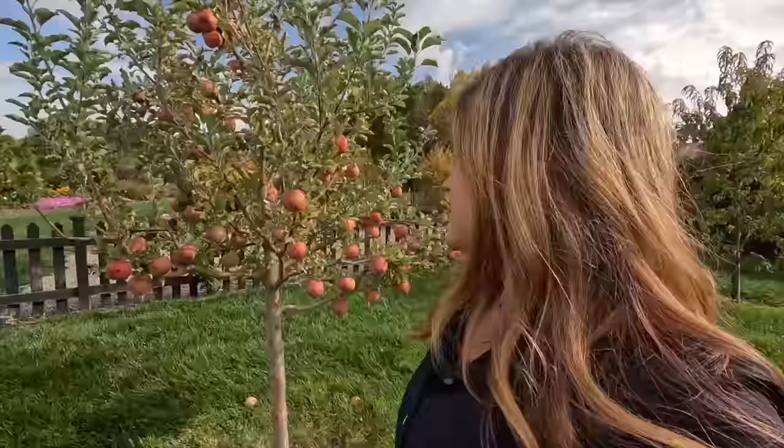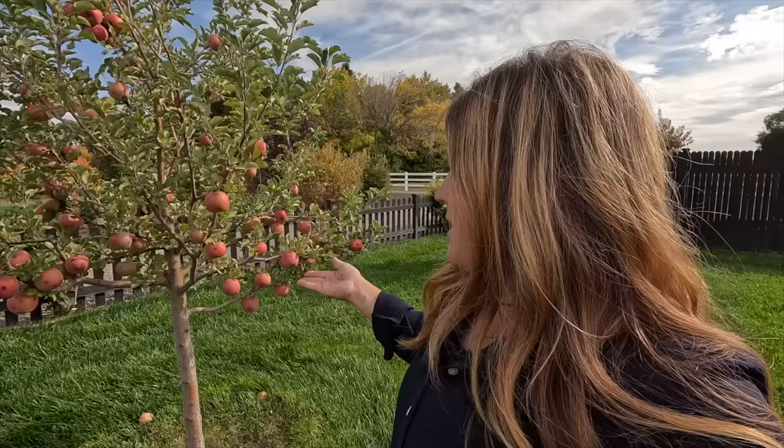So for now, I'm gonna put the most affected apples in one basket for the pigs, and then I'll save some that I think we could salvage for applesauce in another basket. So let's get these all harvested.